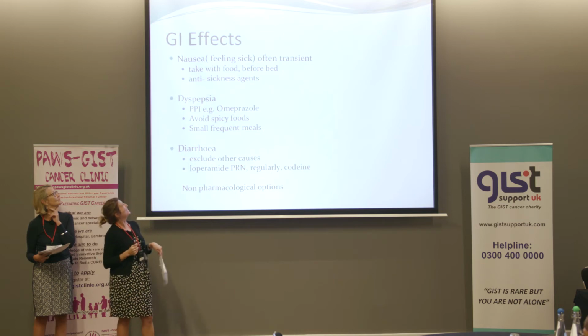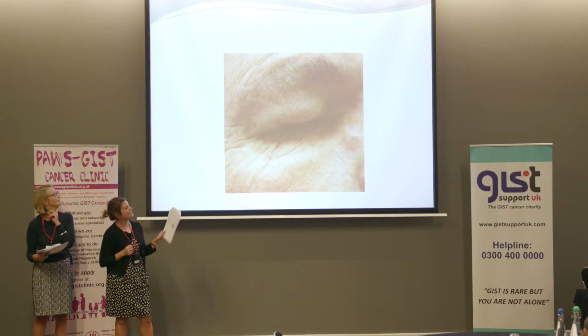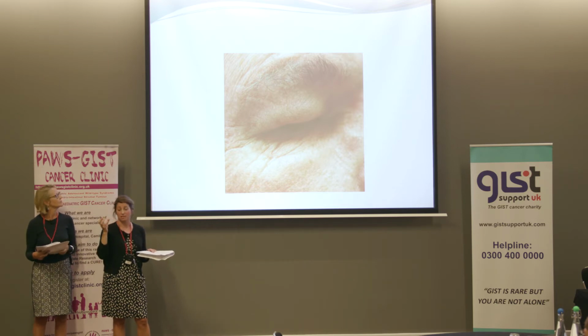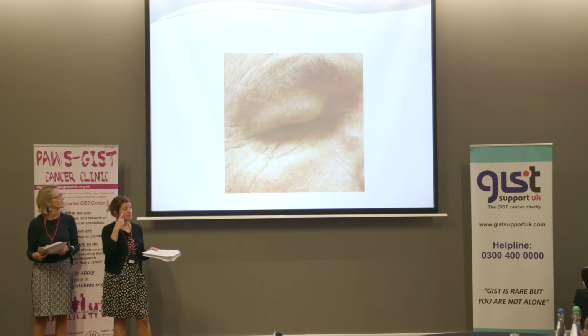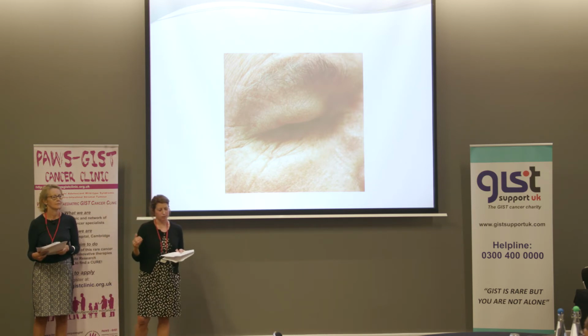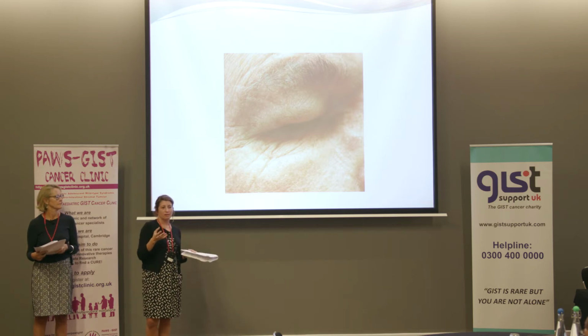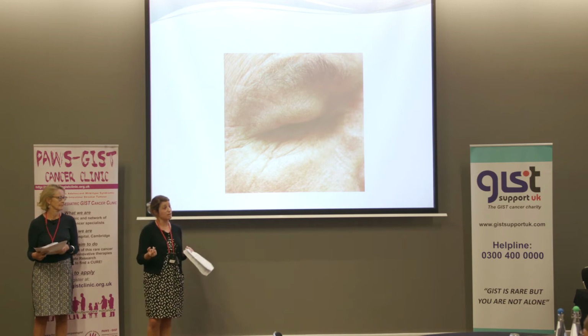Okay, we're going to go back. That's a picture of the typical periorbital edema. That basically is one of the side effects related to fluid retention. Very typically, you can get this puffiness around the eyes, particularly in the morning, that improves throughout the day. The other thing that people often complain of is swelling of the ankles, which can again be worse in the morning and improve through the day.